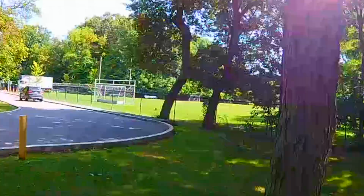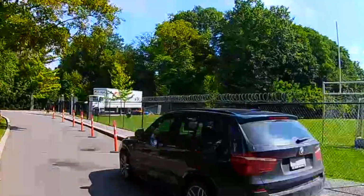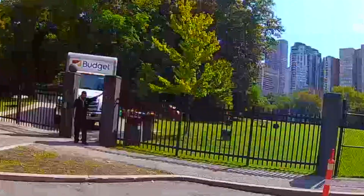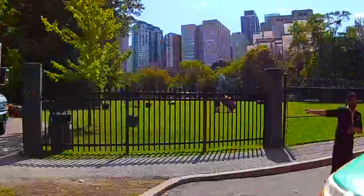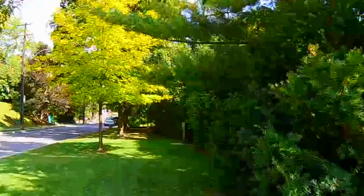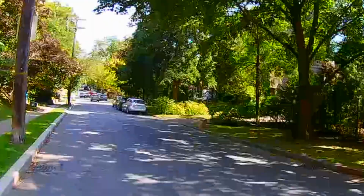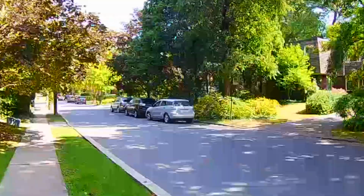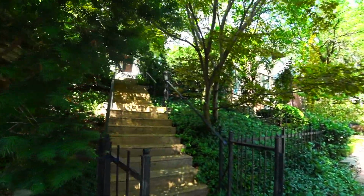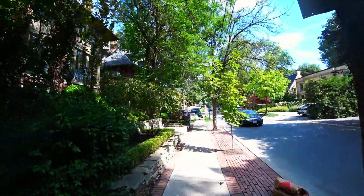Here's a private school. I stopped to ask if this was a public park or a private park, and I was told no, it's a private school. I thought it was a park at first. So continuing on. It's amazing how this very wealthy area is right near the downtown core, and once you're here, you would never think that it's basically in downtown Toronto.